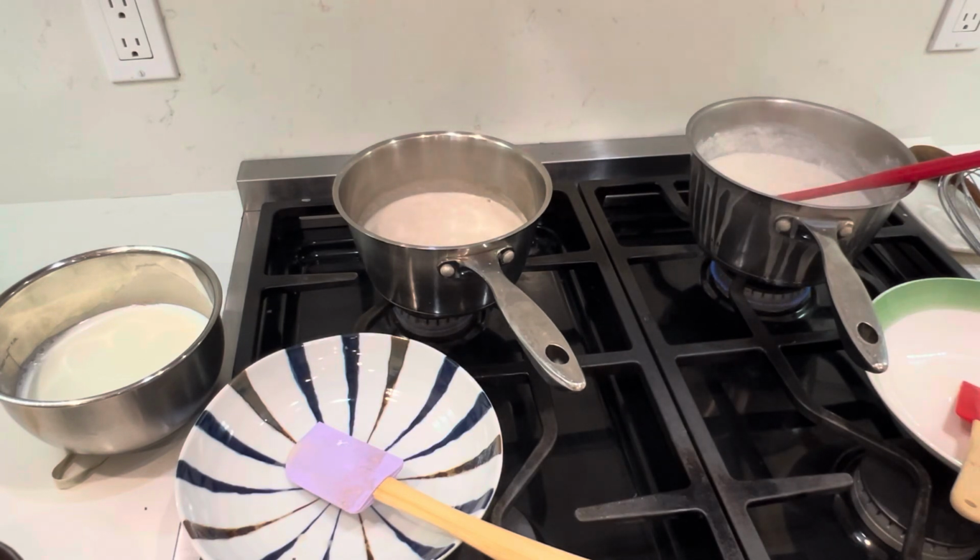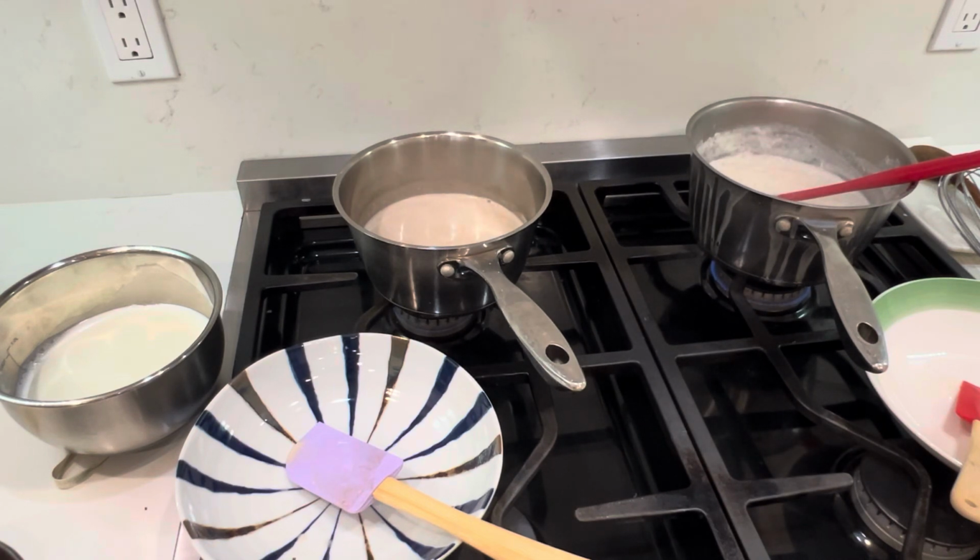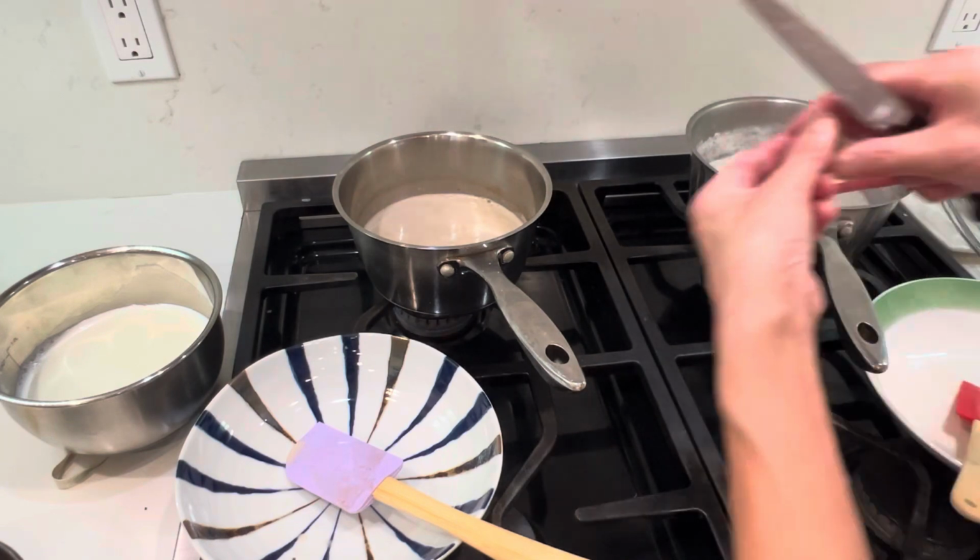Let it simmer. And now I will look for my nutmeg. Nutmeg. My husband has found it. Oh yeah, I found the nutmeg. So this is a nutmeg, and we drilled a hole. So I will continue with this hole.